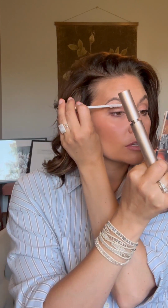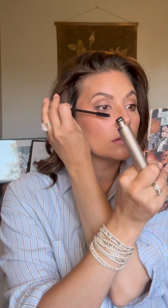That makes me happy. I like doing my fake lashes, but I like to spend that kind of time when there's a reason. Need to reapply some of this. Okay, grabbing that, we're gonna wiggle, wiggle, wiggle, wiggle, and then we're gonna set the makeup.